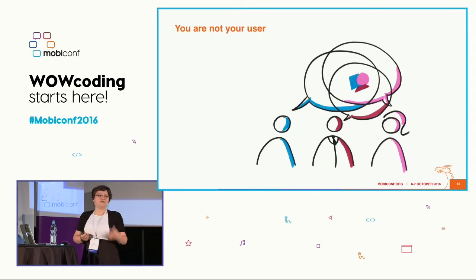Okay, so how can you learn about users through observations? Well, first of all, you cannot just sit around your office thinking, oh, what do they think, what do they do, what do they want. You've got to get out and meet the real users. Because what you have to remember is that you are not the user. And what is even more important, neither is your boss.